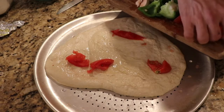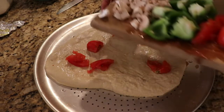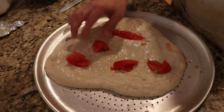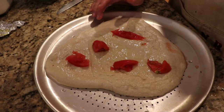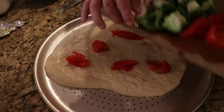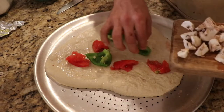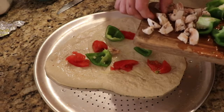Oh, somebody asked about sauce. Well, in this case, this is more of a white pizza, which means that you don't put sauce on it. But I do have olive oil, so that should kind of satisfy the liquidy sauce type requirement. And now let's put some of our greens on there. These, I can already tell, are going to be delicious. And let's put on some mushrooms.